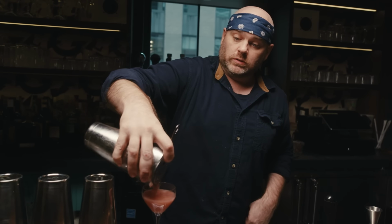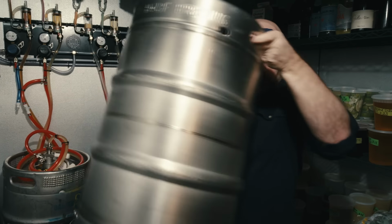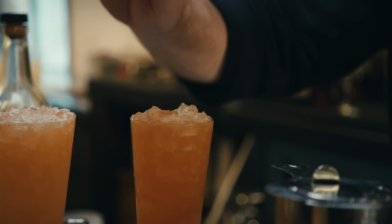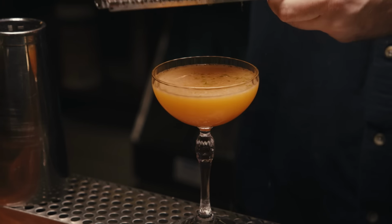Being head bartender at such a legendary location, a place with so much history, has a lot that comes with it. When you say mixology, you think of a guy in kind of a white coat, dropping droplets of something more science than art. I try to keep it more on the art side.